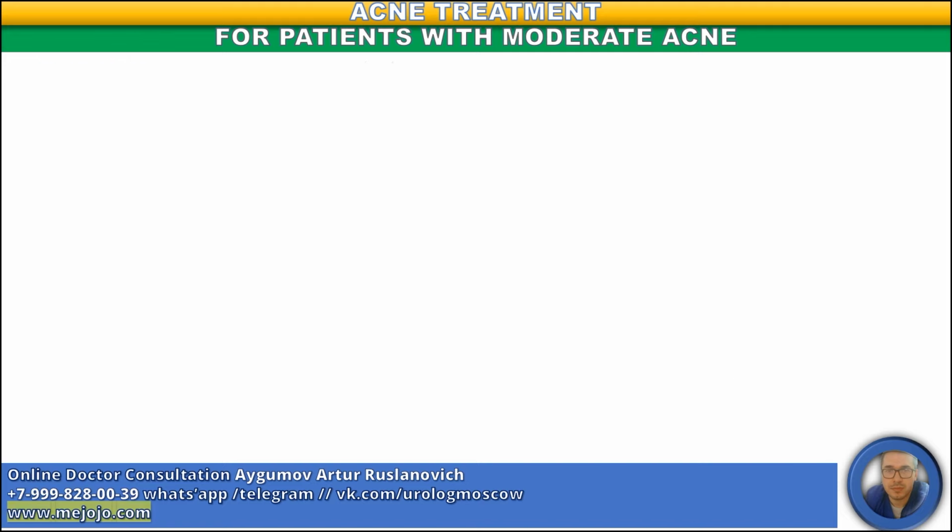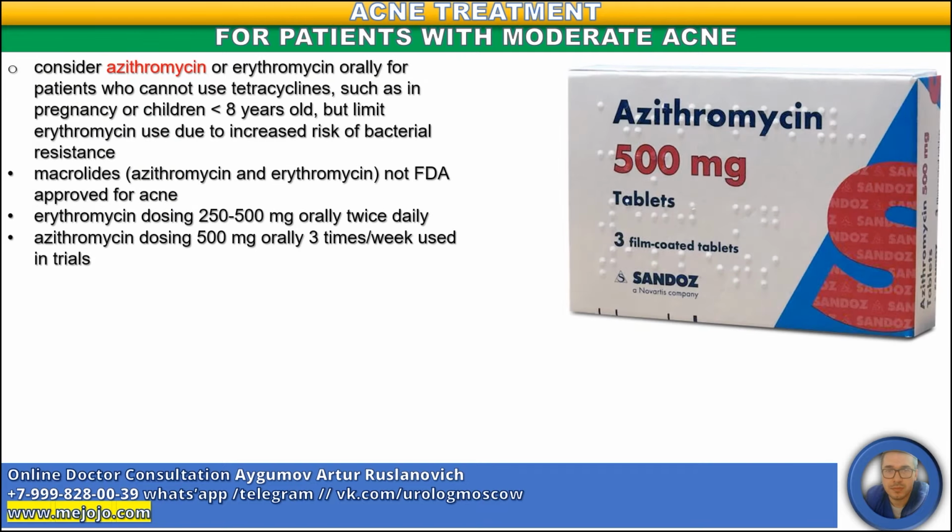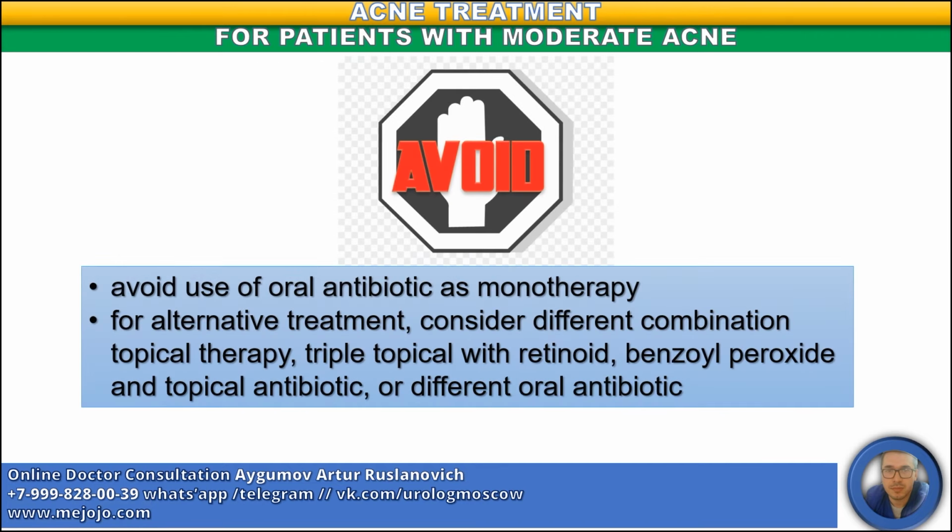Consider azithromycin or erythromycin orally for patients who cannot use tetracyclines, such as in pregnancy or children less than 8 years old, but limit erythromycin use due to increased risk of bacterial resistance. Macrolides, azithromycin and erythromycin, are not FDA approved for acne. Erythromycin dosing 250 to 500 milligrams orally twice daily; azithromycin dosing 500 milligrams orally 3 times per week was used in trials. Avoid use of oral antibiotic as monotherapy.